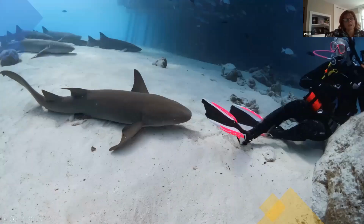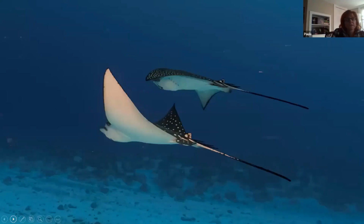This was so much fun. They called it the circus. It was shallow, the boats come in and out, and they literally land like jumbo jet planes next to you, and they bounce. They come down and they bounce. It's so cool. That's nice. Yeah, those were fun.